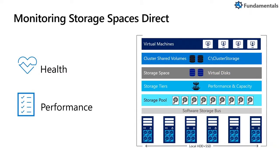Now let's switch gears a bit and talk about Storage Spaces Direct. How many of us use Storage Spaces Direct in the room? Okay, a couple of us, that's okay. I'll enlighten the rest of you about the good stuff about Storage Spaces Direct and what we have done in SCOM to make it much better for all of you.